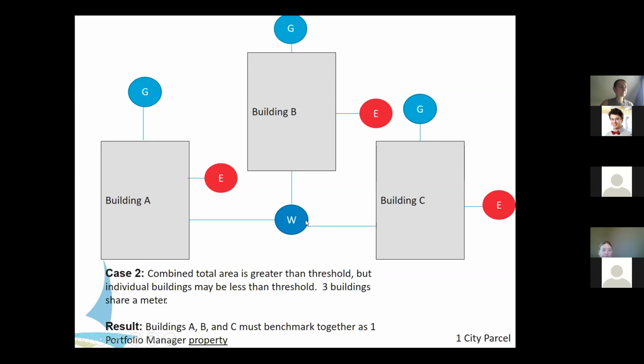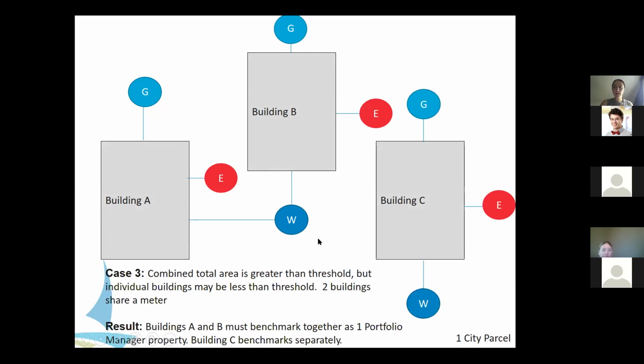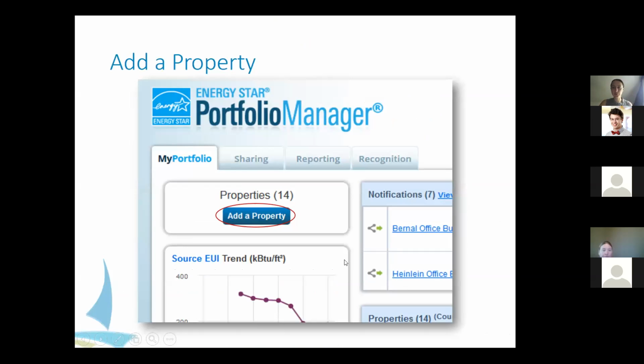And here's a hybrid case where we have one city parcel, 3 buildings, and building C is very independent. It doesn't share any meters, but buildings A and B share 1 meter, and therefore these 2 buildings, buildings A and B, must benchmark as one property, and building C benchmark as a separate property. So I hope that makes it clear for establishing a property.